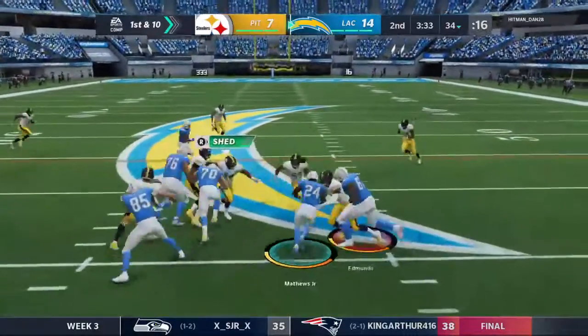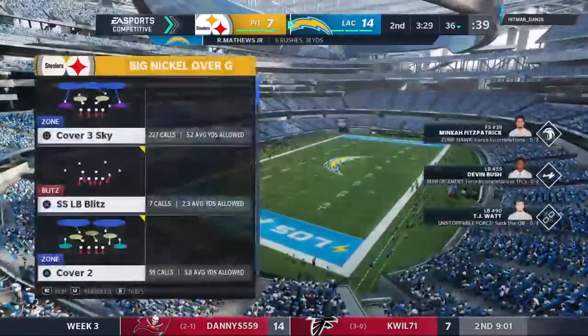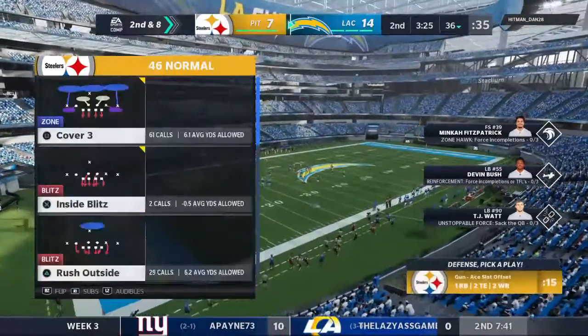From the shotgun now, here's an inside give. And the hole closes quickly. He gets it across the 35 to the 36-yard line. 2 yards on the carry there. It'll be 2nd down.